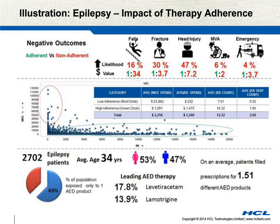So we think being able to identify those members in the non-adherent group, and create appropriate programs to drive or increase adherence, will help in clearly reducing the overall spend. These are the kind of programs that we'll talk about. I mean, this is data that is there. We'll talk in detail about how we can create some programs to enable improved adherence.